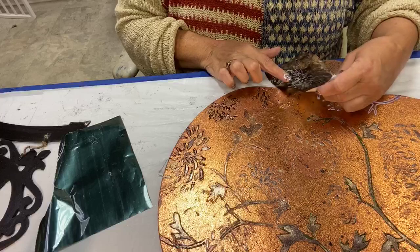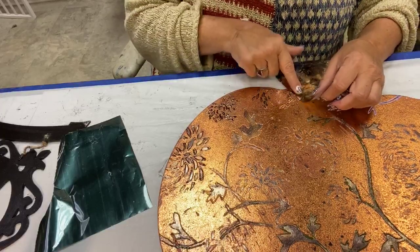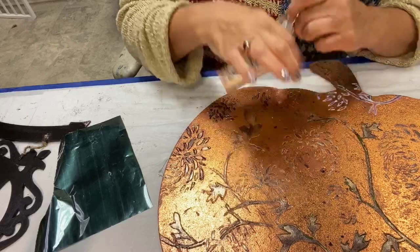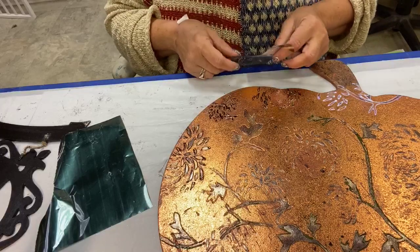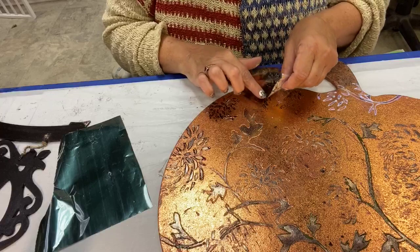So this is just me getting stuff ready for my window. My window is nearly complete. I spent most of today putting the lights in and putting the new bench in, which I'm sure you all saw my photos of. That bench came out so cute. I'm so happy with how that came out.